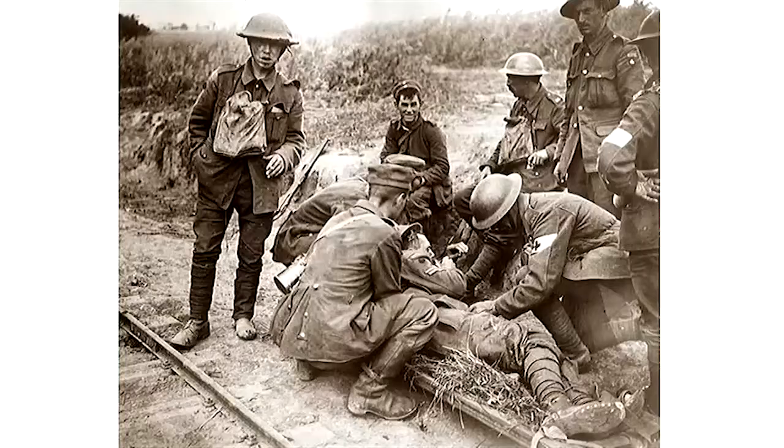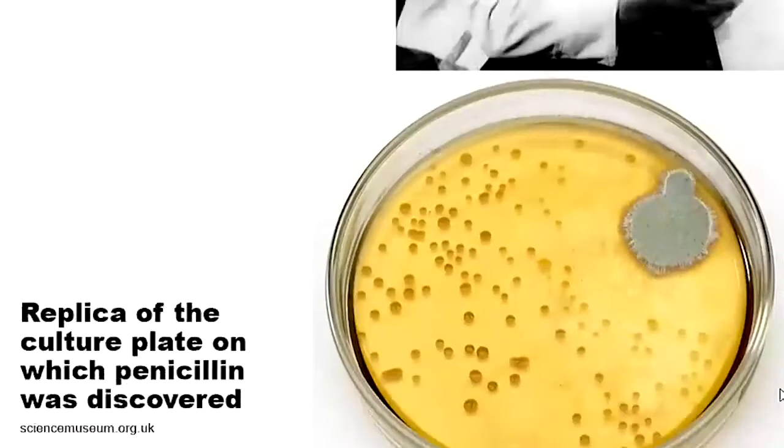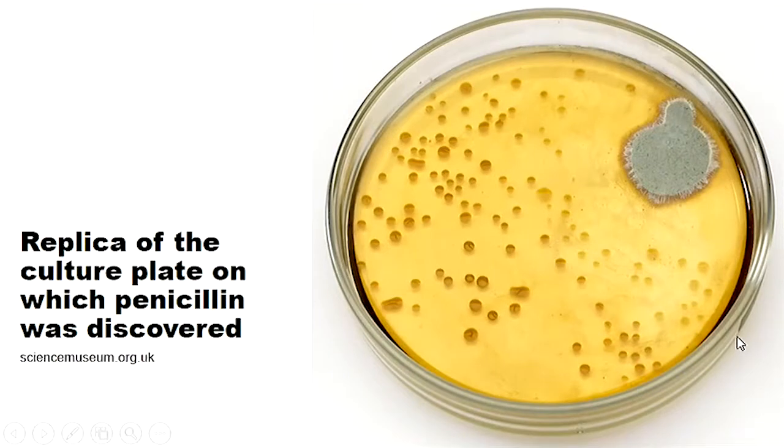So, World War I. Now, do you know this guy? Okay, Alexander Fleming. He, in St. Mary's Hospital. Anybody been to London and seen St. Mary's Hospital? They still have this little section where they try to preserve that whole place where he discovered, what did he discover? Penicillin. It's St. Mary's Hospital, next to Paddington Station. What's Paddington Station famous for? The bear. Okay, anyway. So Alexander Fleming discovered penicillin, and this is a replica of the dish.